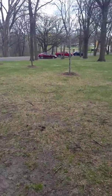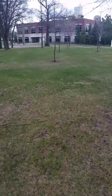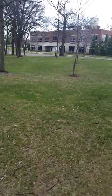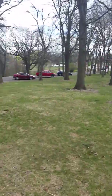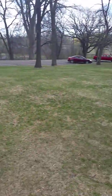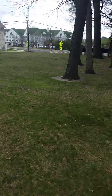Some of my other thoughts are simply that it is very spaced out. It seems groomed or landscaped in a way, and I think that does decrease biodiversity, and with a decrease of biodiversity, that does decrease the specimens that are amongst this region, and that may be the cause of the lack of species that I am able to locate or find evidence of.